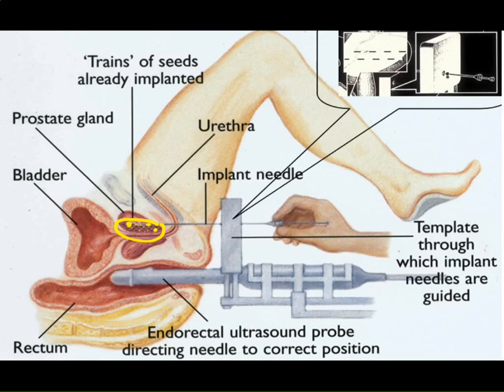So this right here is a template that they have mapped out by doing imaging studies of this individual's prostate. They've mapped out where they need to put these. And so they stick a needle through the template, and then they drop the seeds as they pull that thing out. Is that not cool? I think that's so cool. Apparently it's very effective for small tumors and has very low complications like the erectile dysfunction and the problems with urinary incontinence and pain and stuff.